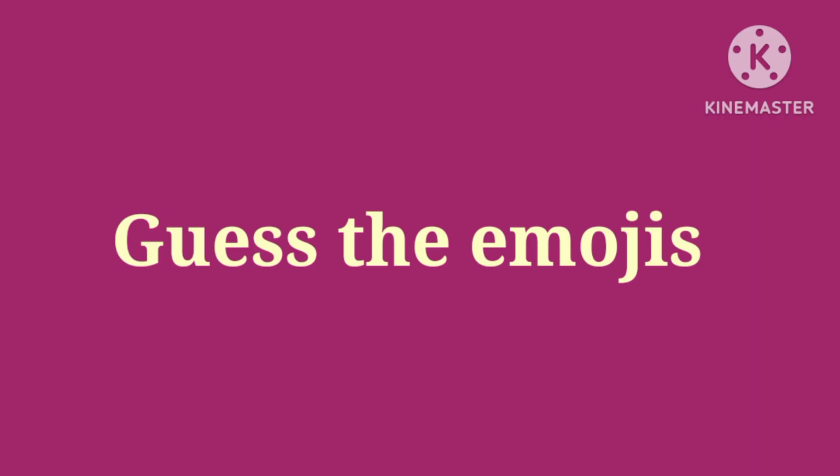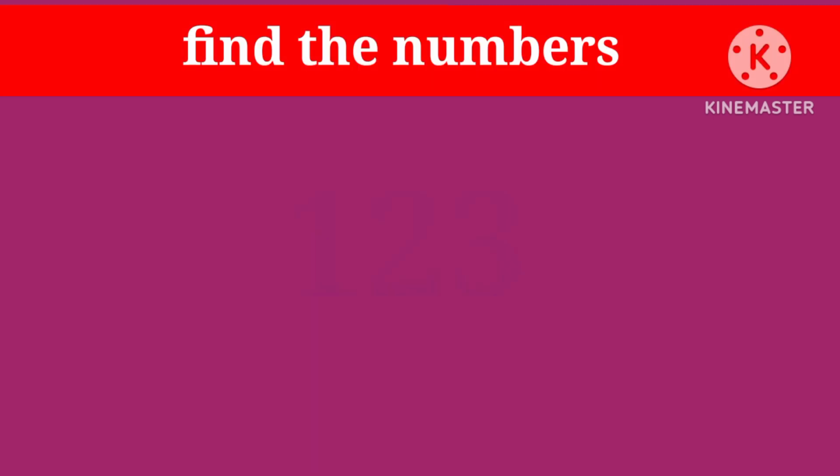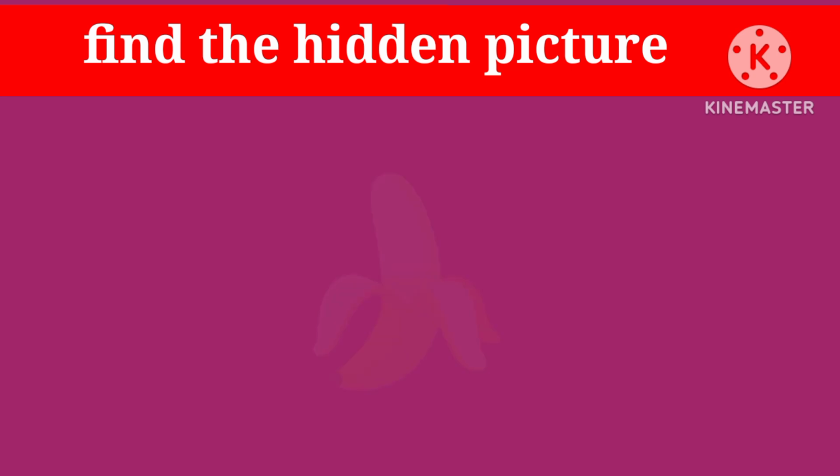Guess the emojis. Are you ready for this 3 seconds challenge? Let's begin. Find the hidden number. Find the hidden picture.